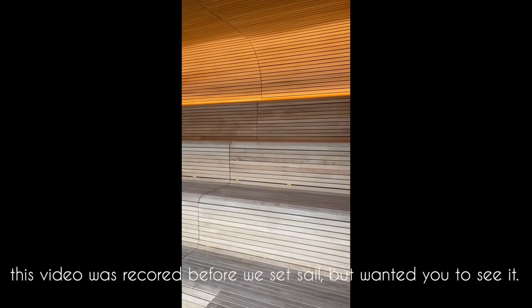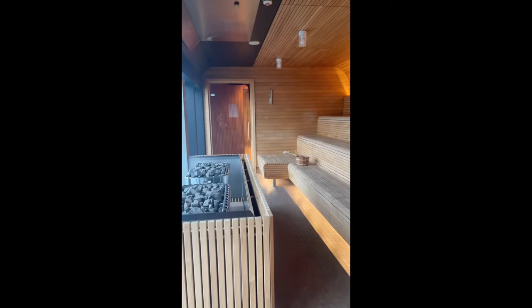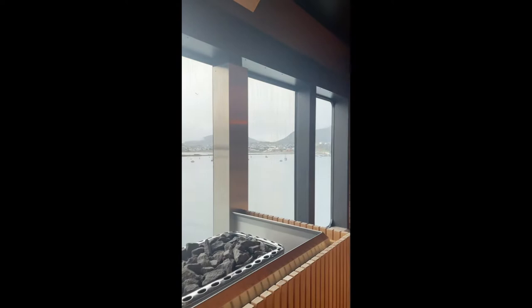This is the onboard sauna. It's not on at the moment, so I thought I'd come in and share with you. It's beautiful, isn't it? It's very Scandinavian, this whole ship, and it's the steam pit. But I just wanted to share with you, more importantly, the view. So you can sit, go into Antarctica, in a sauna, with this view.